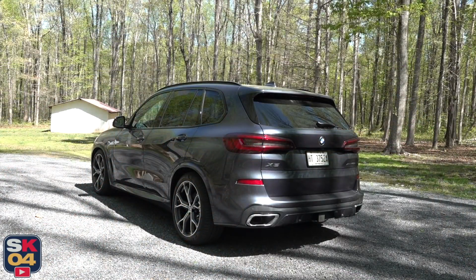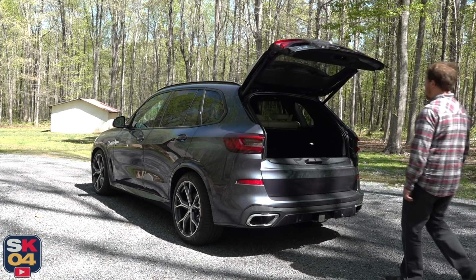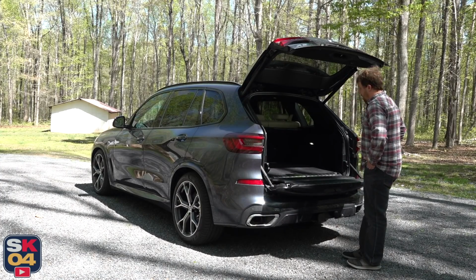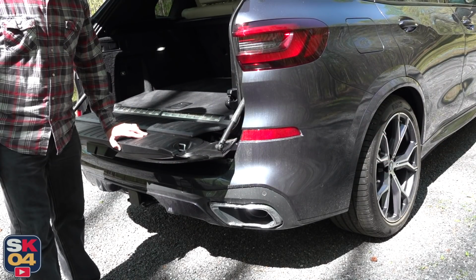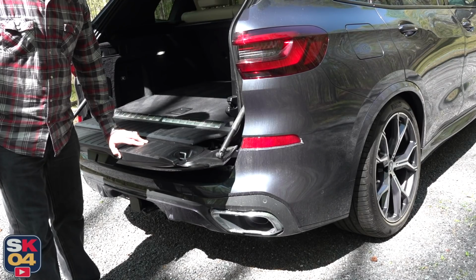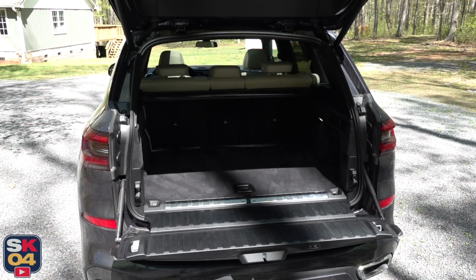The X5 comes standard with a split design, fully powered liftgate that also offers a hands-free feature. You can program both sections to open up at once or operate the lower section separate. I prefer the latter because if you think about it, it holds everything in place, so if something was loose and rolling around, there's no risk of it falling out of the back when opening the liftgate.